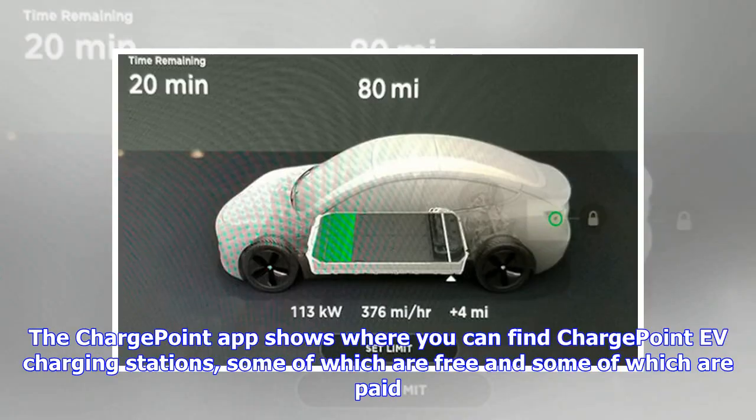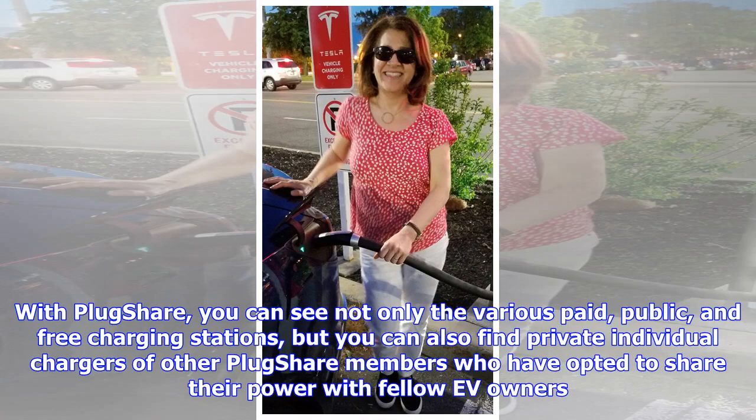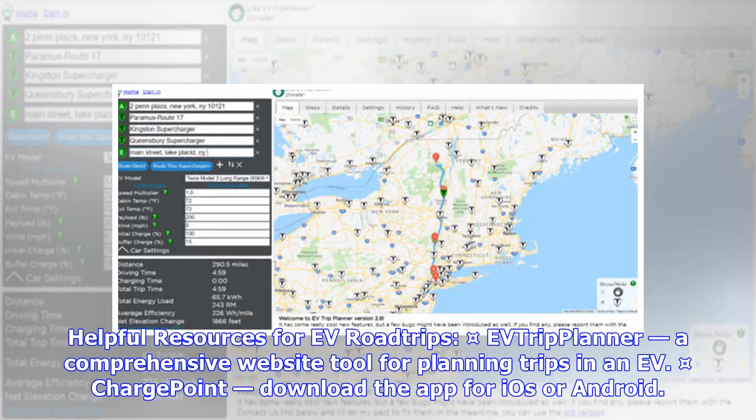The ChargePoint app shows where you can find ChargePoint charging stations, some of which are free and some of which are paid. Also, the PlugShare app can be a lifesaver if you travel to even more remote areas where traditional EV charging options are limited. With PlugShare, you can see not only the various paid, public, and free charging stations, but you can also find private individual chargers of other PlugShare members who have opted to share their power with fellow EV owners.